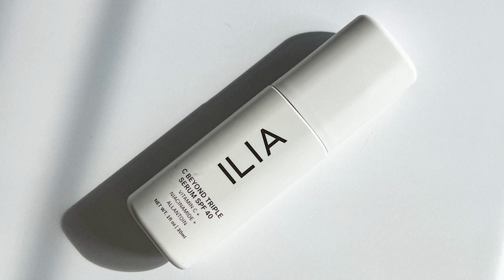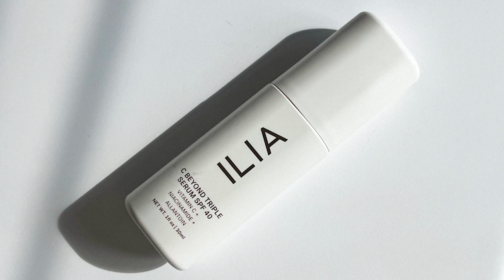So I'm going to start off by using one of their newest products. This is the Ilia C Beyond Triple Serum SPF 40. So it has vitamin C, niacinamide, and allantoin. I don't know what that is. Never heard of it. But it says on the website that it's a first of its kind serum with encapsulated vitamin C, mineral SPF 40, and niacinamide, and a waterless base for brighter skin instantly and over time.